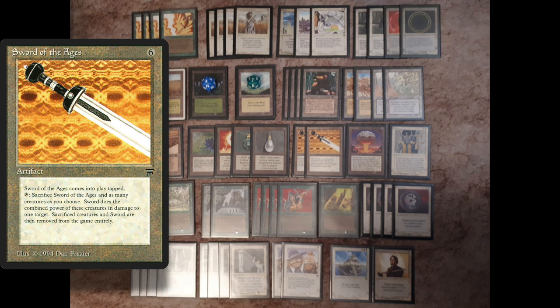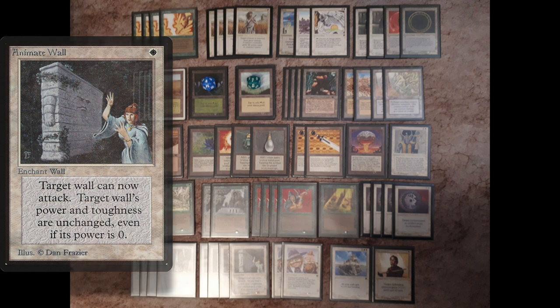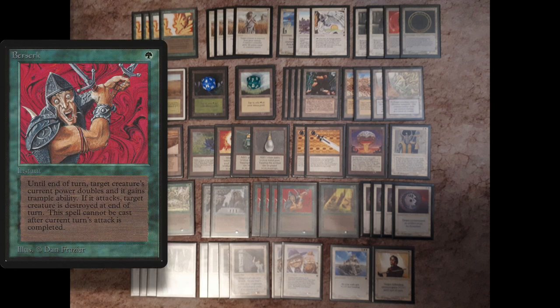So that means, for the sake of argument, you're attacking with a Carnivorous Plant because you've played an Animate Wall on there. So it's a 4/5, right? You're attacking with it. Then you play a Berserk on it. It doubles its power. It becomes an 8/5 Trampler. You can deal 8 damage with your Carnivorous Plant. And this is something that people forget sometimes about Berserk. It doesn't destroy the creature at the end of combat. No, it destroys the creature at the end of turn if it attacked, right? So Berserk is a very interesting card. So you have your second main phase, you have the whole rest of your turn to sack your Carnivorous Plant to your Sword of the Ages, and then you can deal 8 damage again. So possibly you can deal 16 damage with one wall. It's unlikely, but if you pull it off, I mean, you're kind of a legend, right?